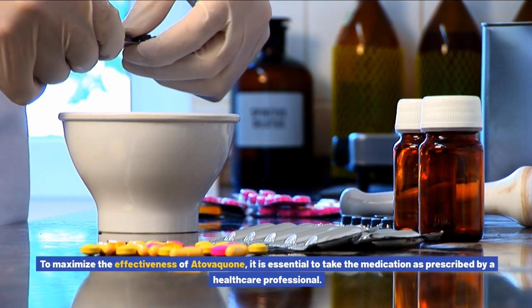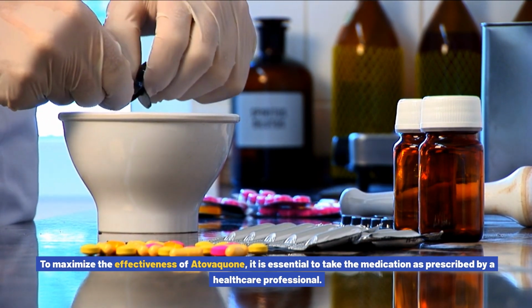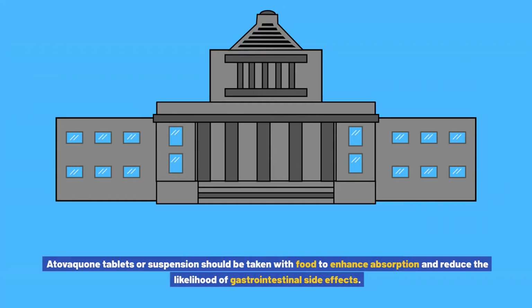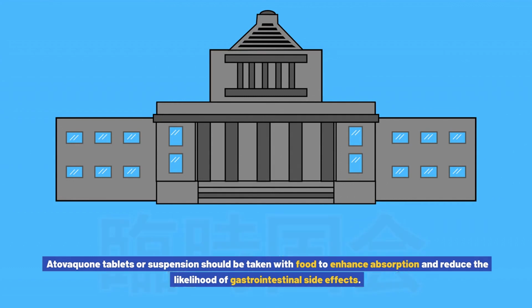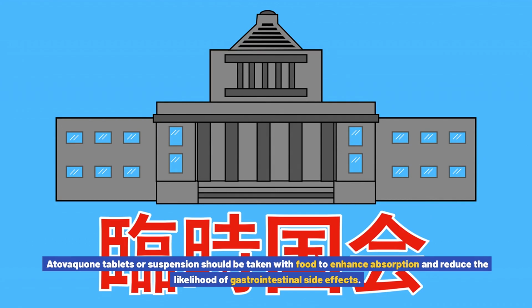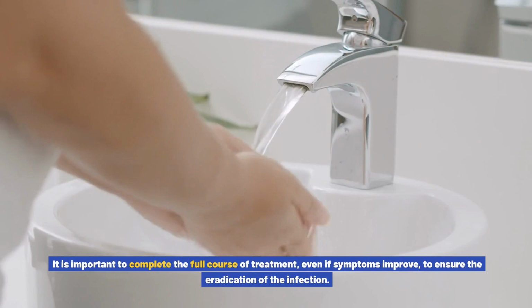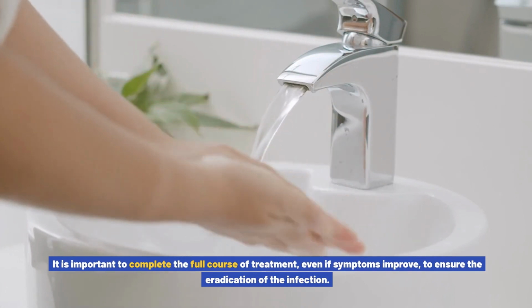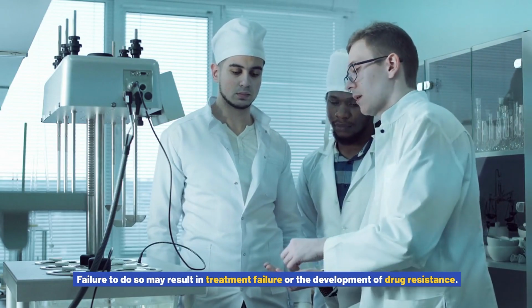How to take Atovaquone effectively. To maximize the effectiveness of Atovaquone, it is essential to take the medication as prescribed by a healthcare professional. Atovaquone tablets or suspension should be taken with food to enhance absorption and reduce the likelihood of gastrointestinal side effects. It is important to complete the full course of treatment, even if symptoms improve, to ensure the eradication of the infection. Failure to do so may result in treatment failure or the development of drug resistance.